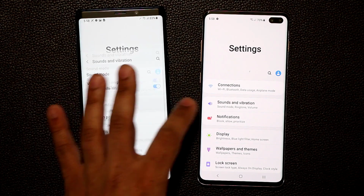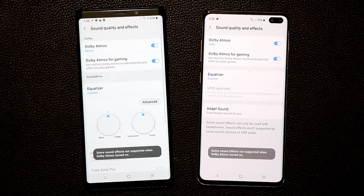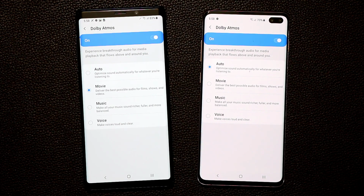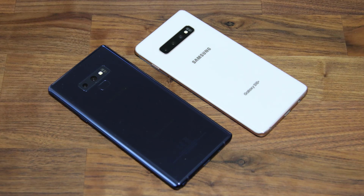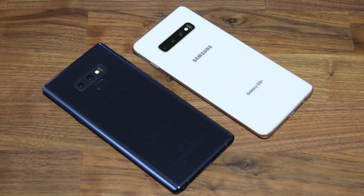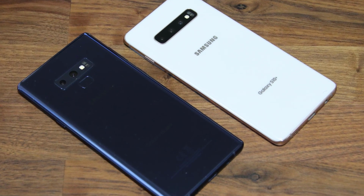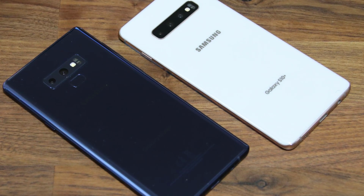They both have stereo speakers, including Dolby Atmos sound. As a result, both phones will produce loud and rich sound, which is great for watching videos, playing games, or listening to music without headphones. But if you do desire headphones, they both offer the 3.5mm headphone jack. So as you can see, so far we have equally valuable smartphones built with quality, designed expertly, and loaded with useful features. Now let's move on and talk about the processor, memory, and storage.